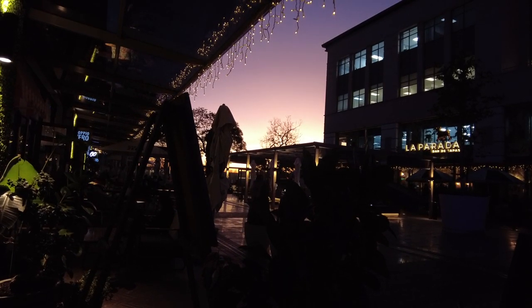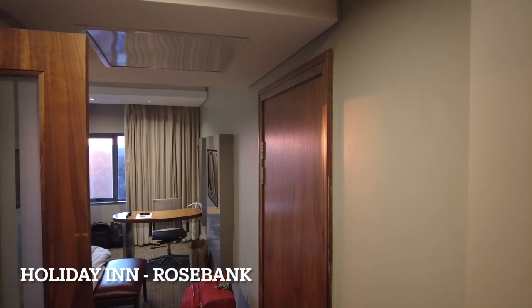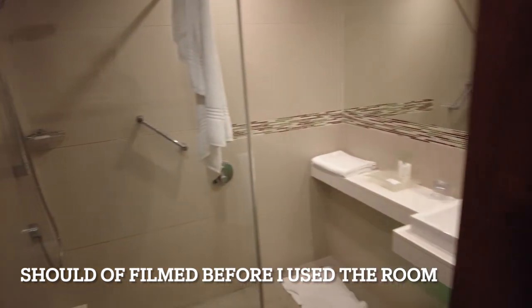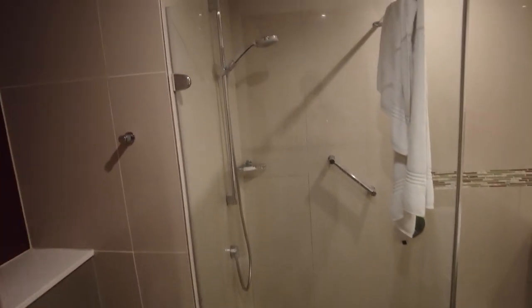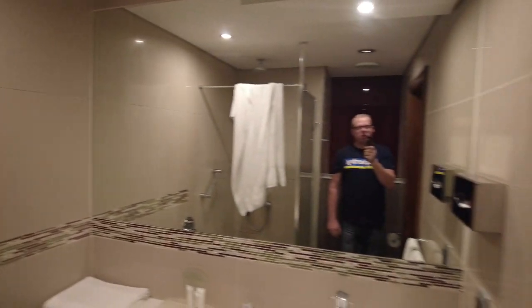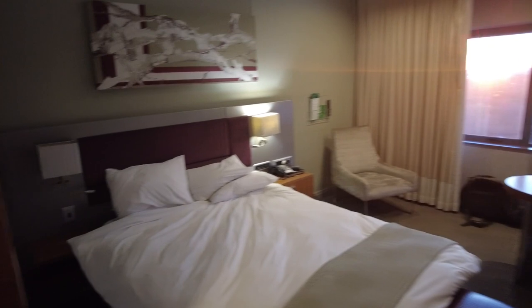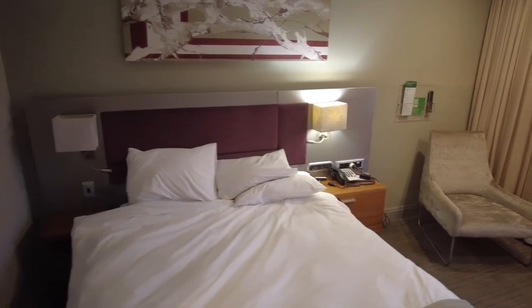Amazing sunset. So this is the hotel room. So, bathroom. It's quite nice. Come out into the bed, which was nice and comfy last night.